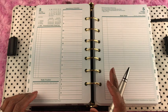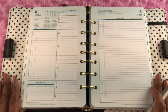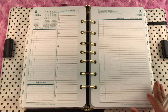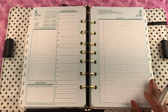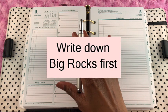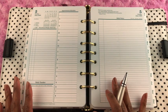this is the transition between doing weekly planning and daily planning. Do you know the item that Franklin Planner recommends that you write first in your daily planner? What you write first in your daily planner or weekly planner are your big rocks. The things that are most important to you go in first. Everything else is gravel and falls around it.